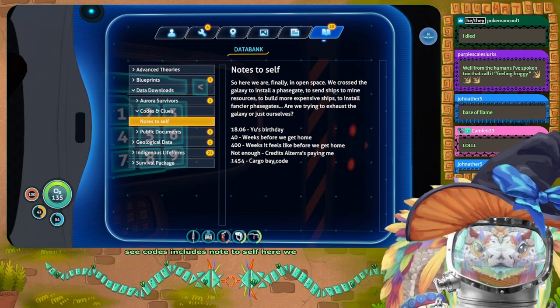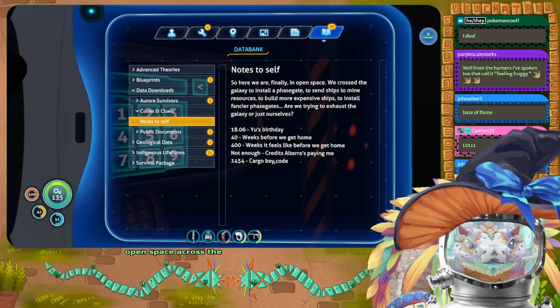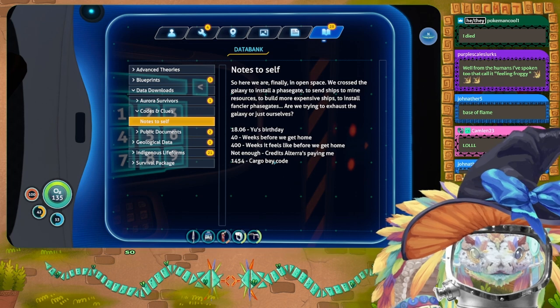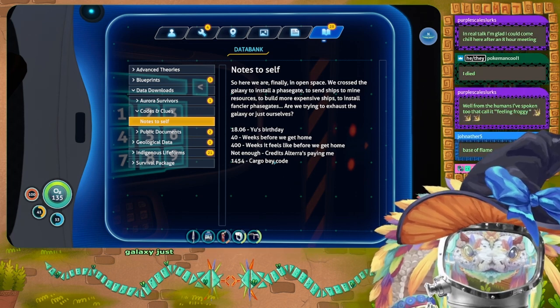But here we are, finally, in open space. Across the galaxy to install a phase gate. Send ships to mine resources, build more expensive ships, install fancier phase gates. Are we trying to exhaust the galaxy? Just ourselves.